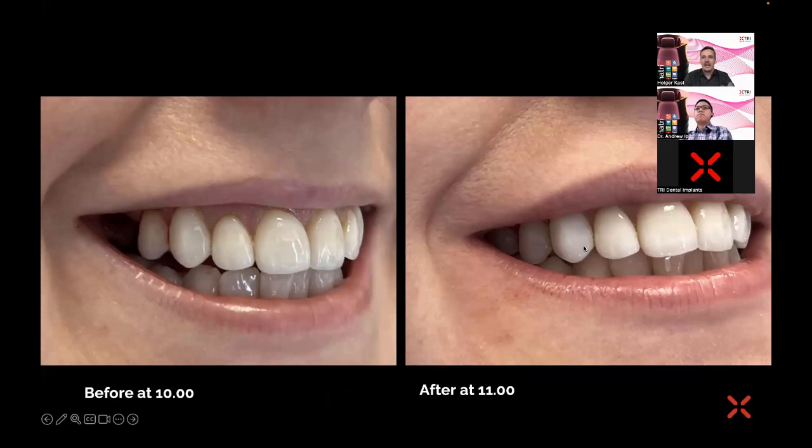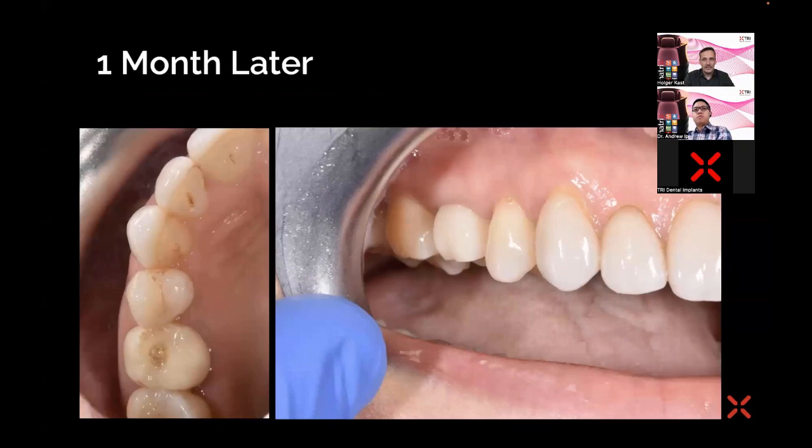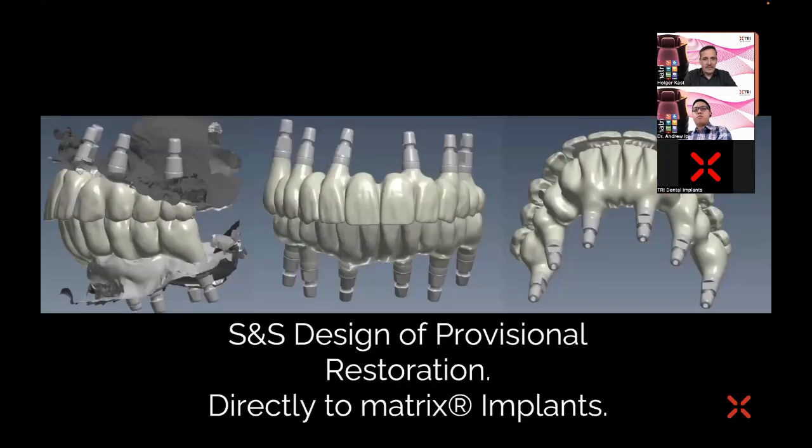We make the patient happy in a chairside procedure. When you have an in-house 3D printer, this is possible only because we don't need an abutment. We don't need to add any cementation. We do not need a dental technician in this moment to make this work. So you are able to have a chairside prosthetic very quickly done.